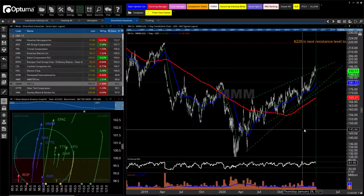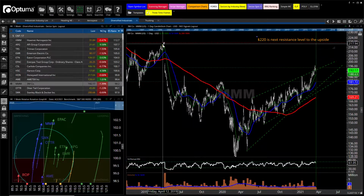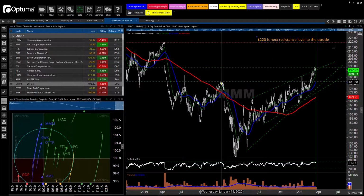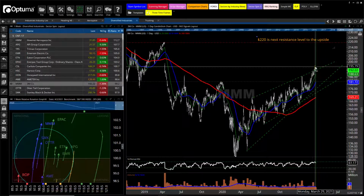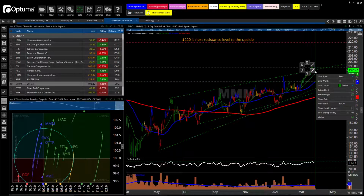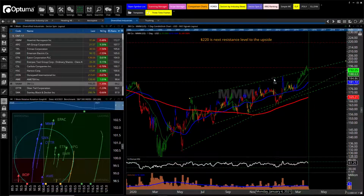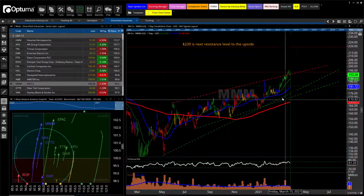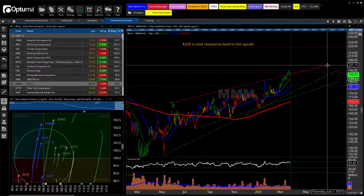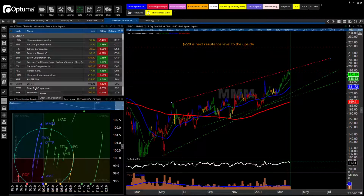I think I've got some annotations here. I was saying that 220 looks to be the next resistance level to the upside. Here's the pre-COVID highs from January a year ago. Those have been breached, and we've recently breached another little line here. This one here may still be a resistance because I don't see a clean break of it, but a nice uptrend in play here in 3M. I certainly think this company will be a big beneficiary of any government spending in infrastructure plays.